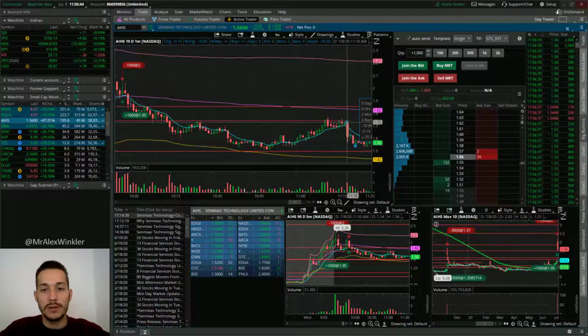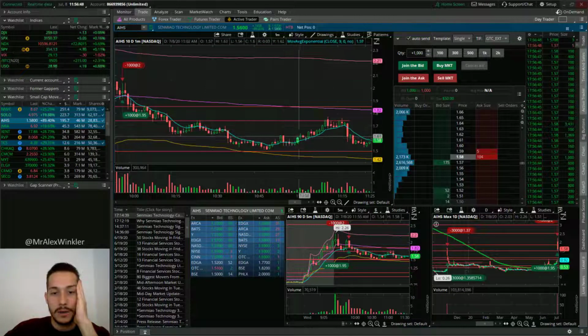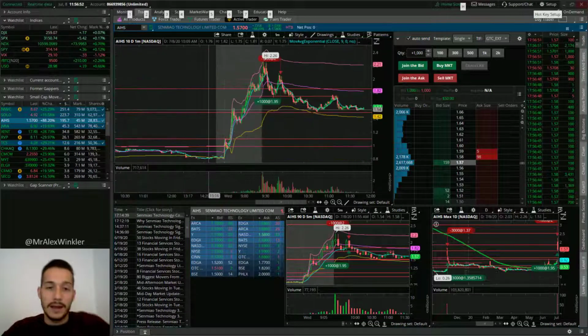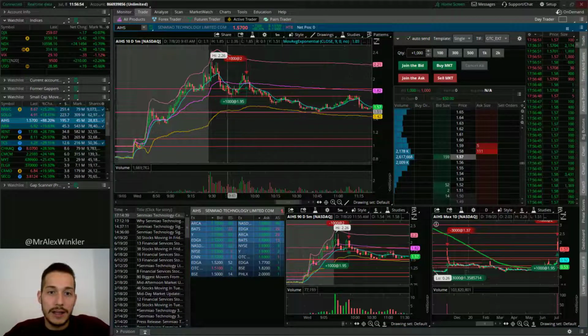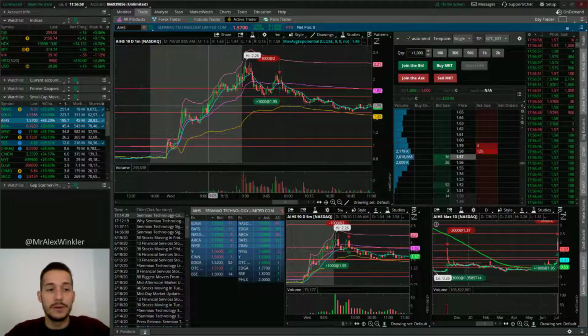But overall, this was a huge 10, 12% dip, so I should have been trading this one on the move to the upside. I just knew this one pulled back hard. And I don't know, I think AIHS for me is just going to go down as missed opportunities, because I missed a lot of moves on AIHS.